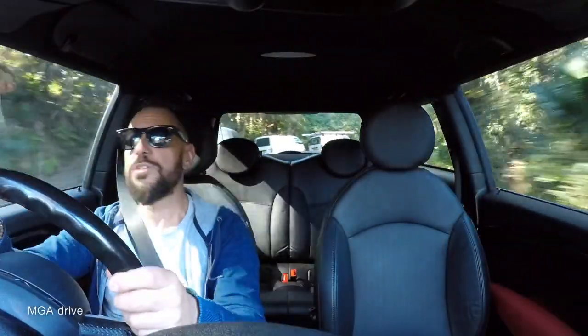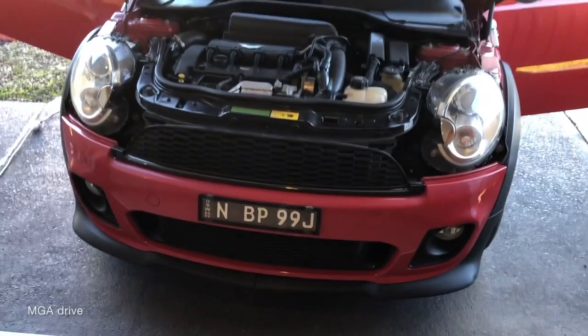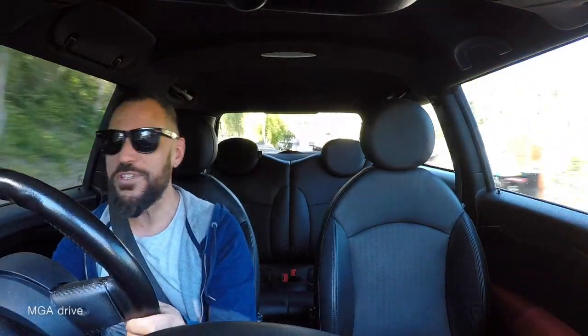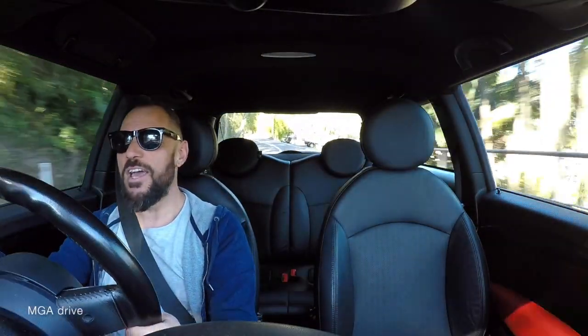So what do we got, guys? What do we got under the bonnet? It is a turbocharged engine. It is a 1.6 litre. Roughly around 155 kilowatt by 260 newton metres of torque. So quite impressive. I've got to say it's not no powerhouse, but at the same time, it is quite fun to drive. There is a bit of punch there when you do get into it. It does put a bit of a smile to your face.